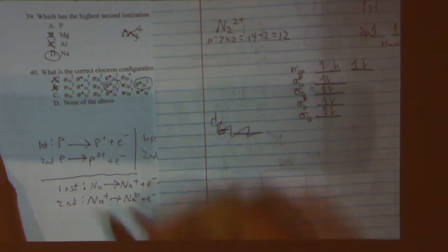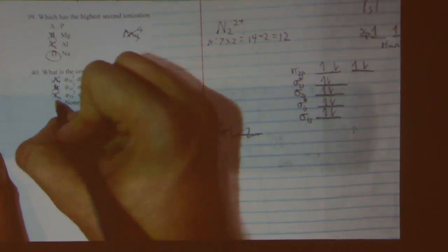Finally, let's look at C, if C will do the right answer. There is only one electron listed, and it's in the antibonding P. If you look at our picture, we don't even have an antibonding pi in the 2p, so C is not the answer either. So the answer would be none of the above. Okay.